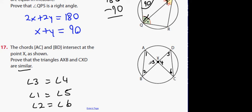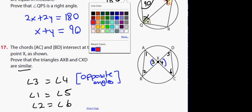First of all, why is angle 3 equal to angle 4? Opposite angles, okay? So there's a reason for that one. That's alright. Now what about the next one? Angle 1 equals angle 5. They end in the same places. Same arc. Okay, they're on the same arc.